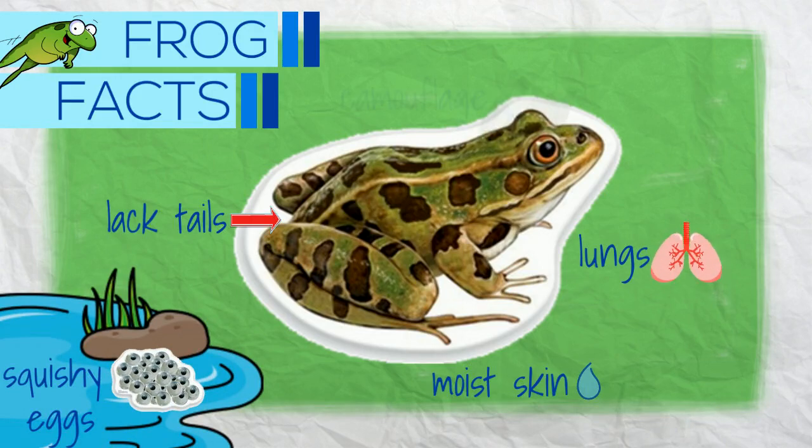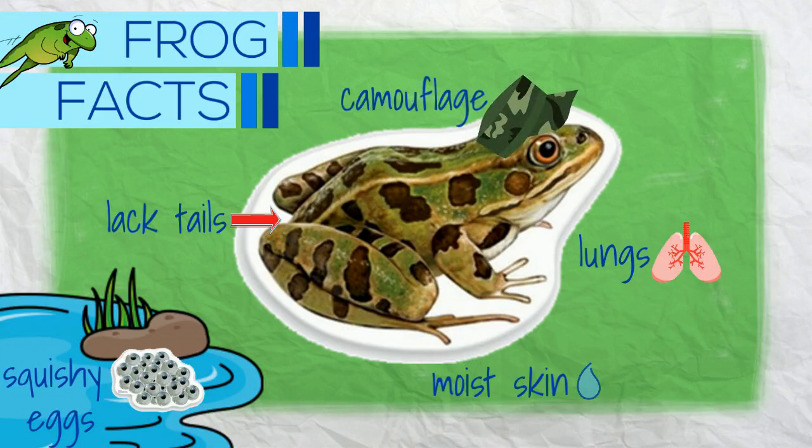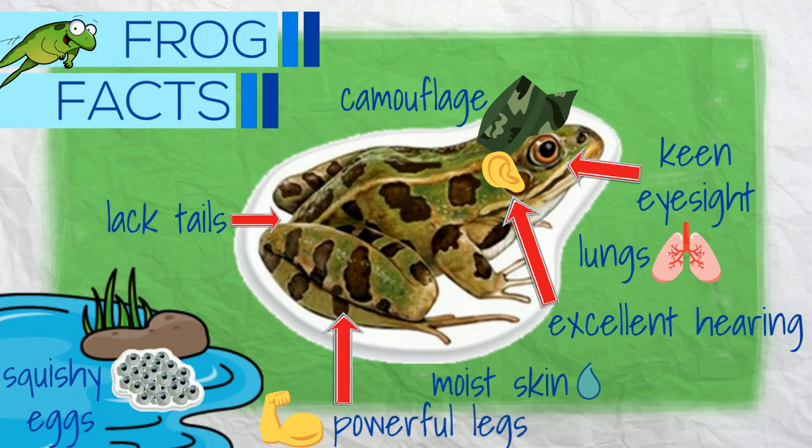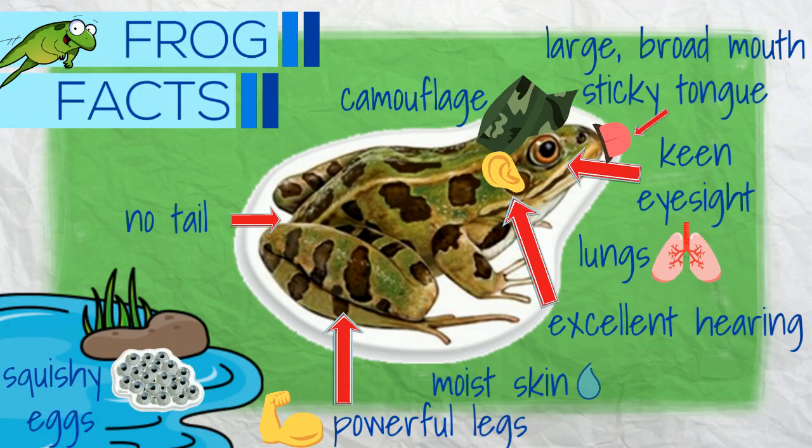While frogs are the masters of camouflage, sitting still and being quiet for long periods of time to catch prey or escape predators, they have many other adaptations that help them. Frogs have big, bulging eyes on top of their head that's great for spotting predators and prey. They also have an excellent sense of hearing. Not to mention, they have powerful back legs with webbed toes for jumping and swimming to catch prey or escape predators. Of course, we can't forget about their large, broad mouth and sticky tongue that allows them to snatch up their prey really quickly.